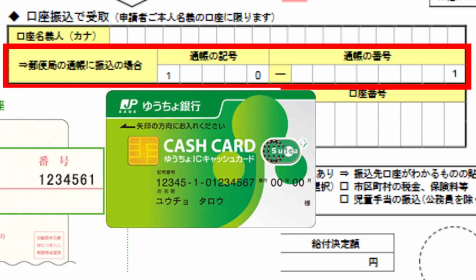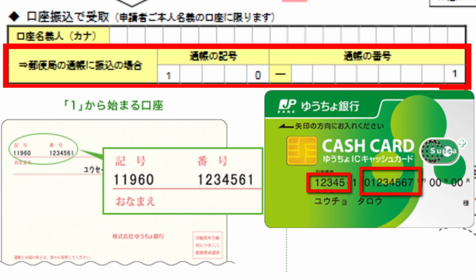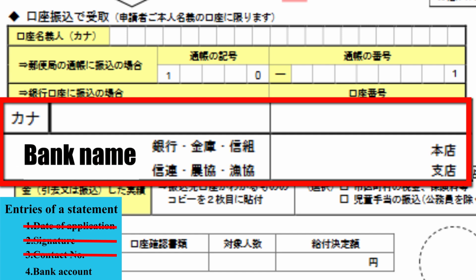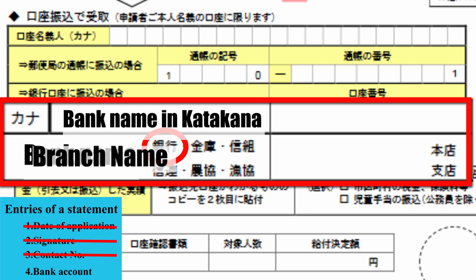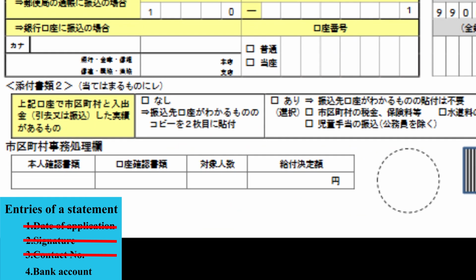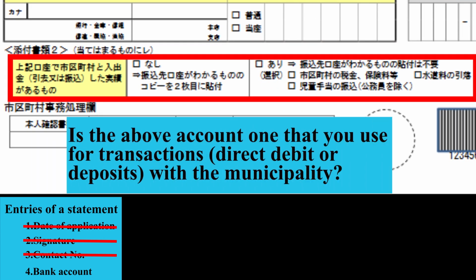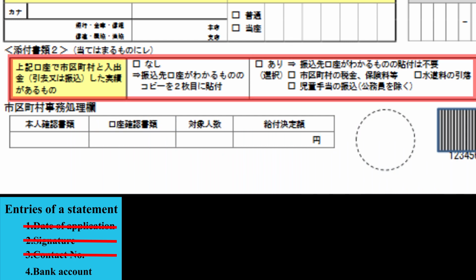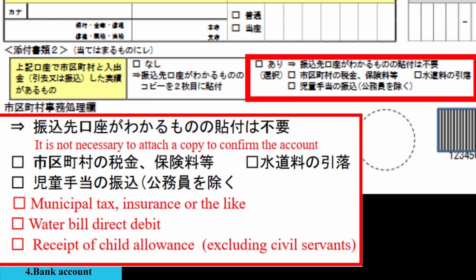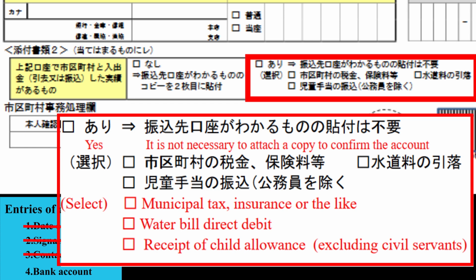And if you have an account with Yucho or Japan Post, you have to write your account number, the name of your bank, its branch, and your account number. Check this box if you don't have an account linked to any government-related payments such as taxes or insurance. And check this box if you have one. If you have a bank account that's registered to the government, you won't be needing to provide a copy of your bank info.